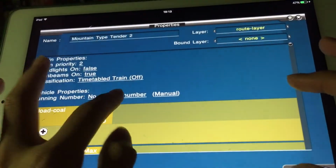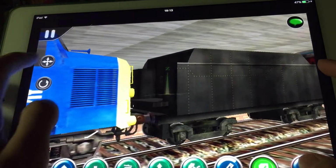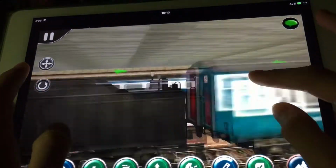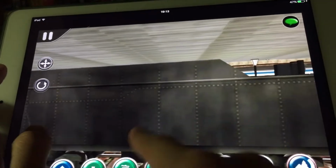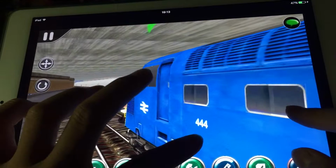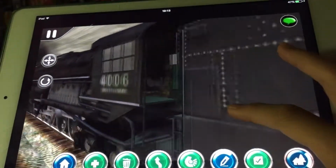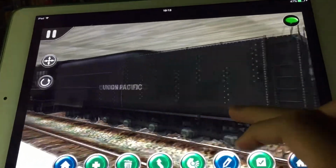So let me check. Can I do 4-4-4 just straight like that? Because I don't know how the tender gives a number. If there's one in the middle, that would be nice. But dude, look at the DJ. Unless you give me the 4-4-4. And dude, this is the big one. The Union Pacific Big Boy.